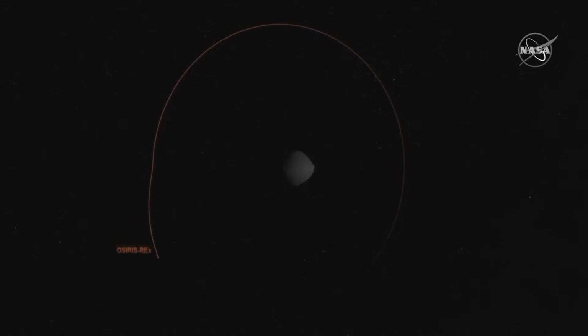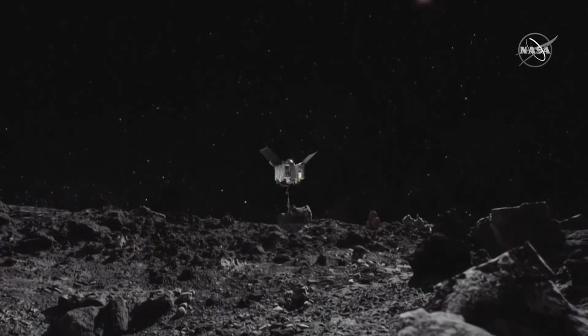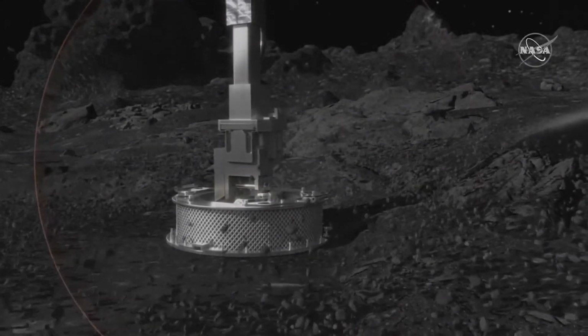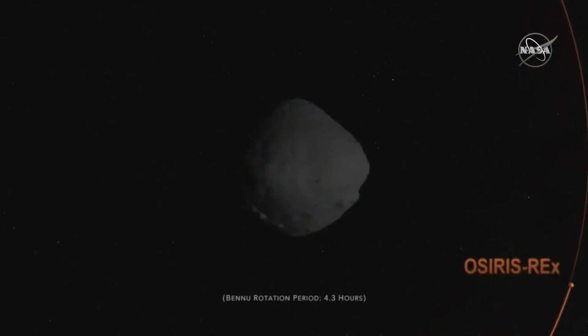In December 2018, after traveling for 2 years, 101 days, and over 1.2 billion miles, NASA's OSIRIS-REx spacecraft arrived at its target, near-Earth asteroid Bennu. OSIRIS-REx is the first mission to explore this primitive remnant from the origins of the solar system, designed to study the asteroid and return a sample to Earth. Bennu is a dark, diminutive world, roughly the height of a skyscraper, and now the smallest body to be orbited by a spacecraft.